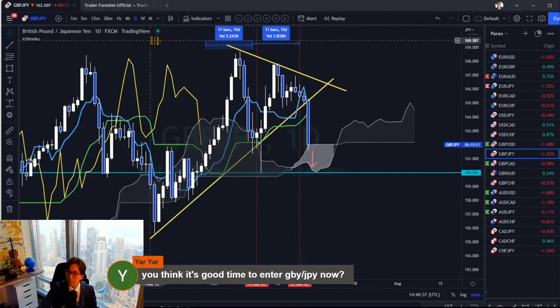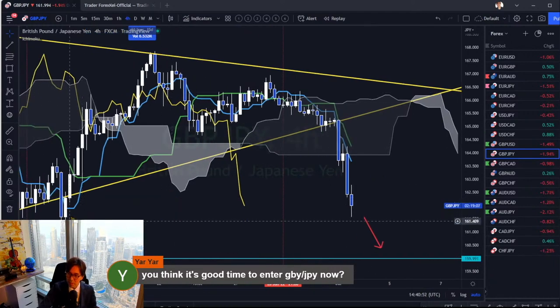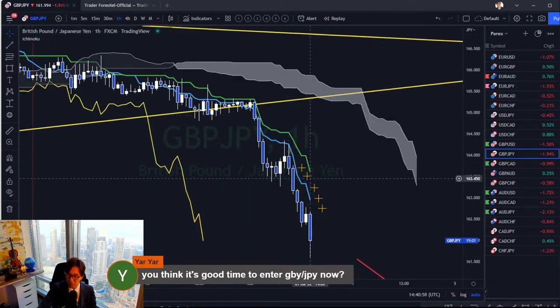First, I check the daily chart, which is on the Senkou Span A. The 4-hour chart is going down, still Kijun-sen within the Kumo. But let me check the previous chart. Previously, there was no support, so this downtrend can be persistent. And the 1 hour shows a downtrend.